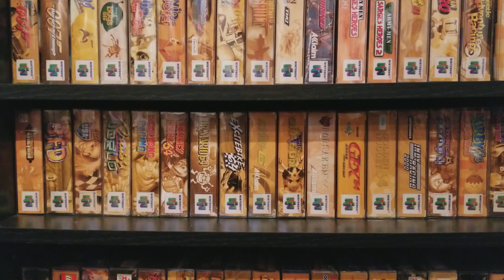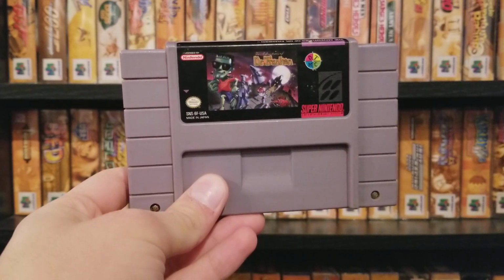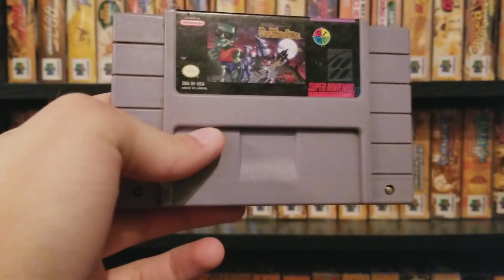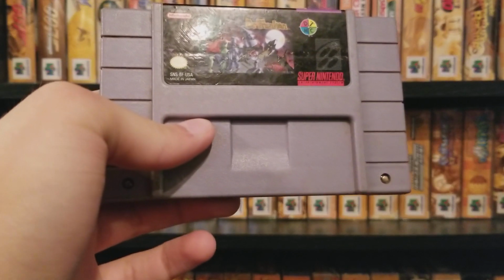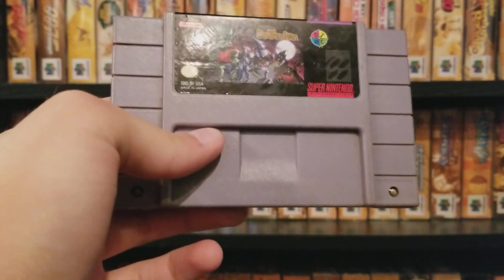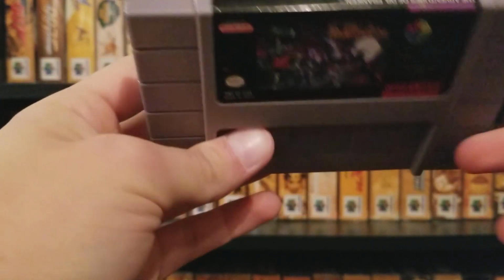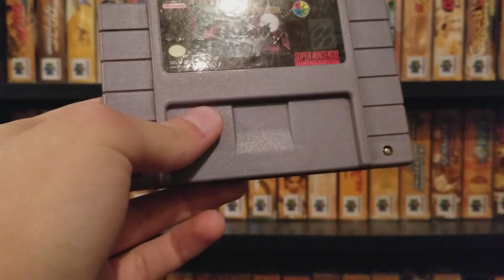I'll move now into my cart-only library, of which I have a good amount. Starting off with The Adventures of Dr. Franken, which I got with a garage sale lot where I got a boxed Super Nintendo, a copy of Donkey Kong Country, and a copy of Super Bowling for the N64, along with this, for $5. That was one of my best garage sale finds.